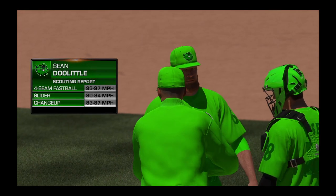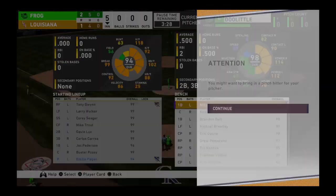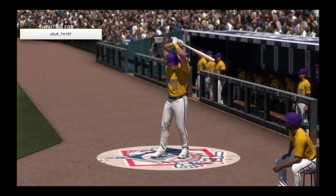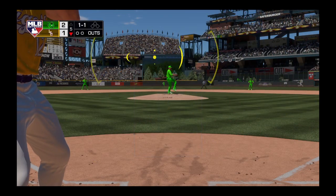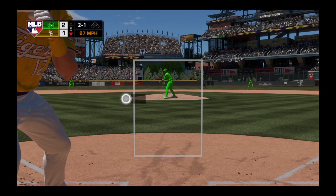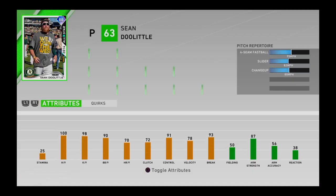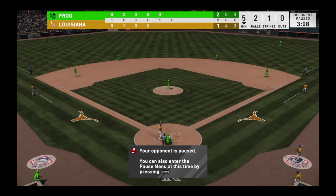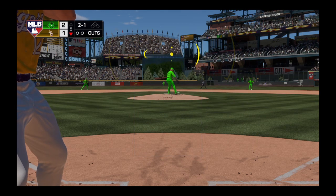Sean Doolittle, a 6'2" left-hander, jogs in to take over on the hill. Sean Murphy will get the call here as he'll hit for the pitcher. Now coming into pinch hit, Sean Murphy. That nibbled the corner there, but missed. 2-1. The pitch.